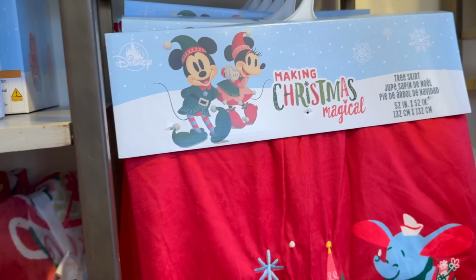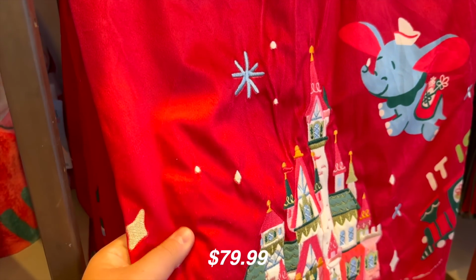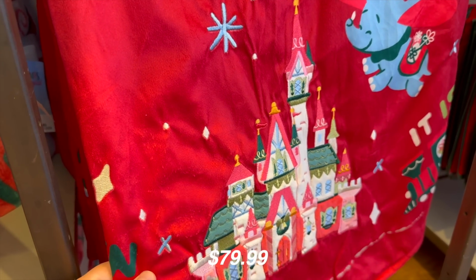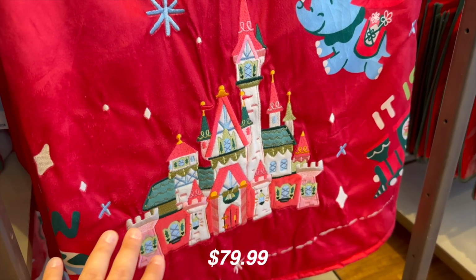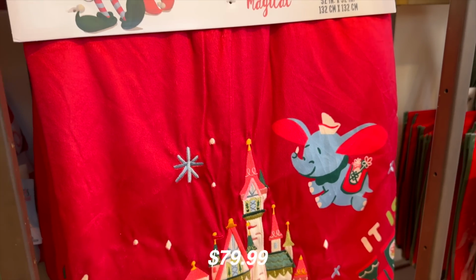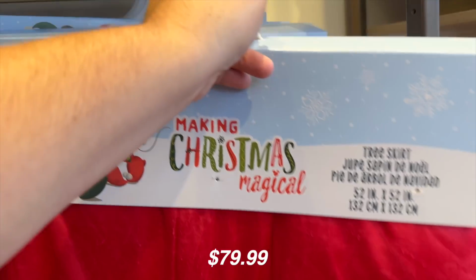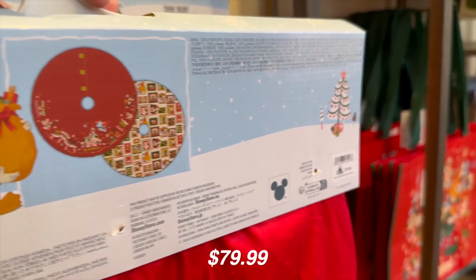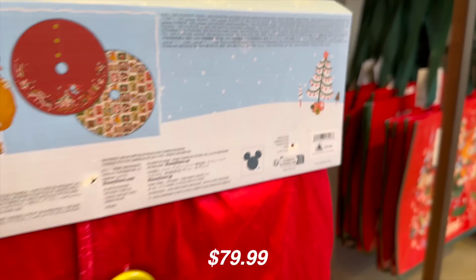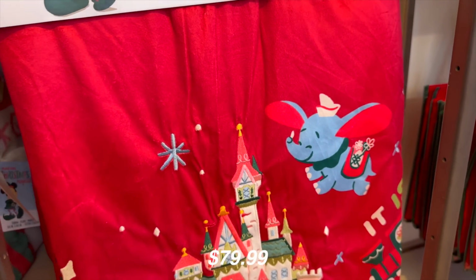However, it does look like we got the tree skirt in stock. The material feels really nice. It does feel like the stocking material, which is nice to see. We also have a really big embroidered castle, as well as some fun characters. I would imagine this thing's probably gonna be $79.99, but let's see. Oh wow, yes, so I was right. So $79.99 for this. Kind of your traditional tree skirt. So if this is something that you've been wanting, make sure you take a look at this one.